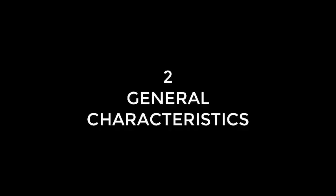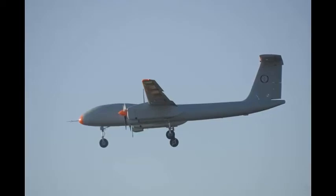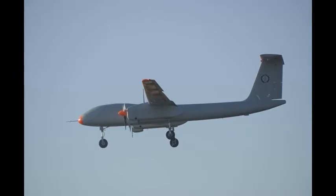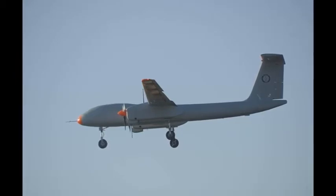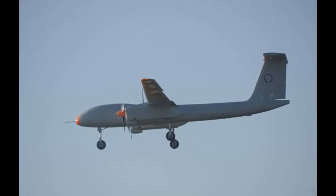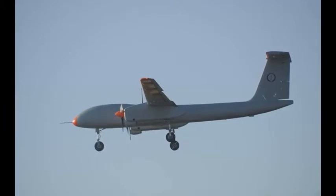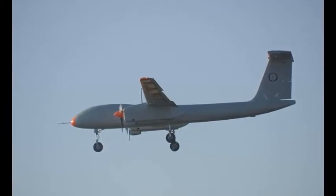Number 2. General characteristics. It can fly at around 280 km per hour and carry a variety of payloads like medium-range electro-optic, MREO, long-range electro-optic, LREO, synthetic aperture radar, SAR, electronic intelligence, ELINT, communication intelligence, COMINT, and situational awareness payloads, SAP, that help in performing missions even during the night.